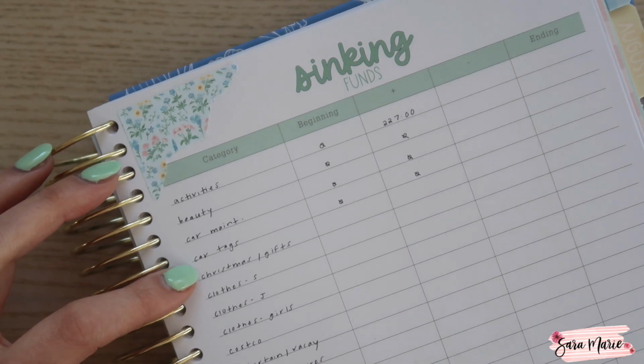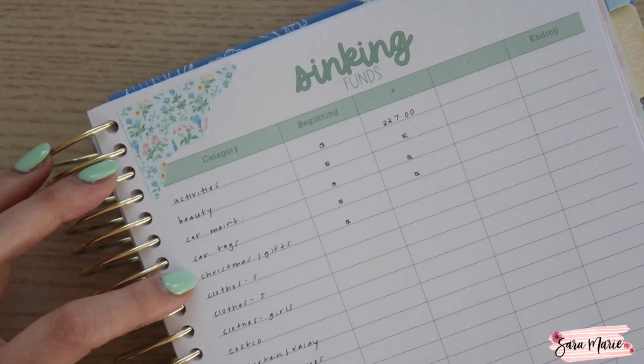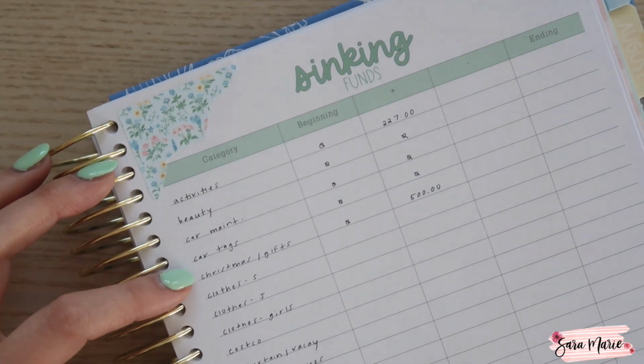Christmas and gifts. That's a good question. I think we're adding money in for that, but I'm not sure what that will look like. We'll just put it in for now. So right now the beginning balance is 0. Is that right? Why am I questioning that? Yeah, that is right. Okay. For some reason, I'm like, did we really end with that? We're gonna put in $500 for Christmas and gifts.